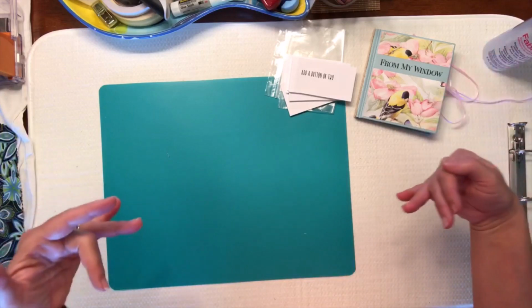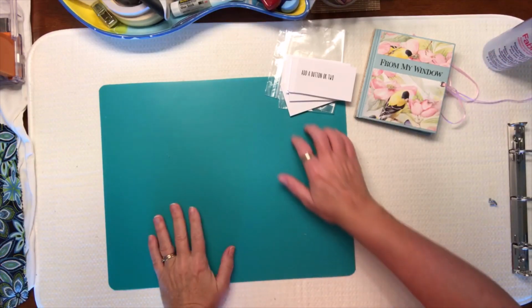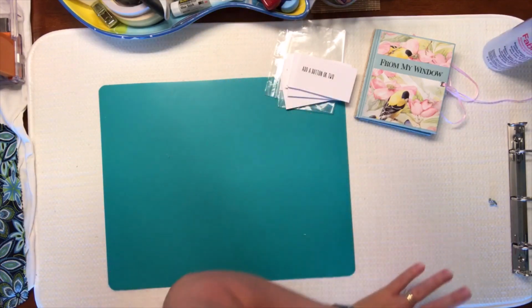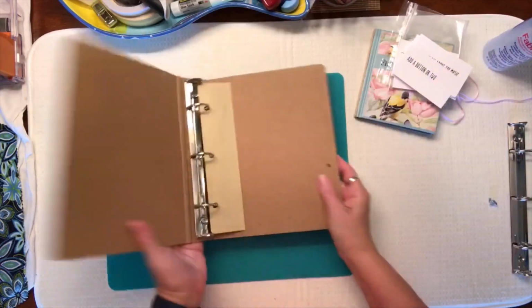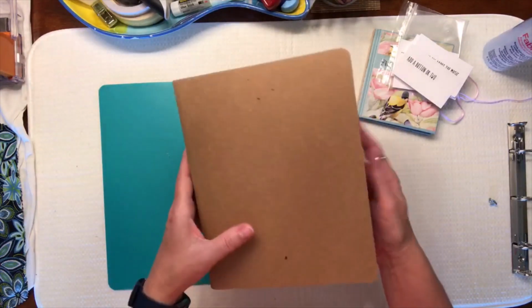I've got my little setup here. I'm on one half of a dining room table in the middle of the dining room in this condo. And I've decided to use, for this specific challenge, this binder type. I'm going to turn it into a journal or a folio or a planner or something.